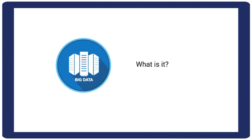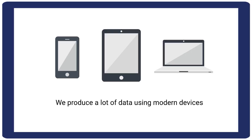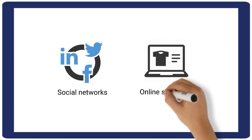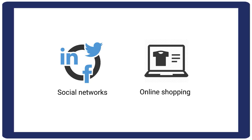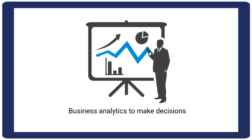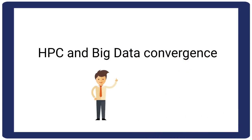And now, what does big data mean and why is it so important? Nowadays, we produce a huge amount of data using our modern devices like phones, tablets, or laptops. One example is social networks, where we share and publish a lot of data. Or online shopping, where all our steps through the e-shop, preferences, and personal data are saved and used, for example, for tweaking users' experience or recommendation of other goods they may want to buy. All this data is collected, transformed, and aggregated in a way that is useful for company analytics to perform better business decisions.